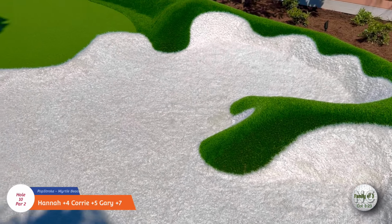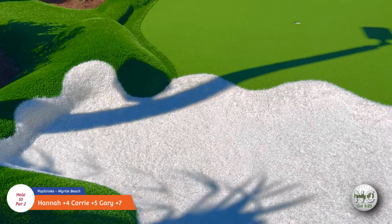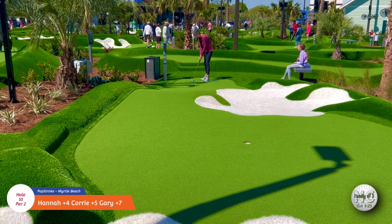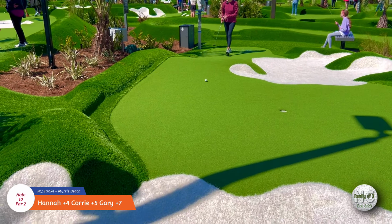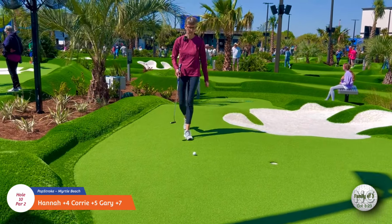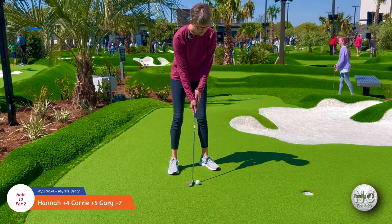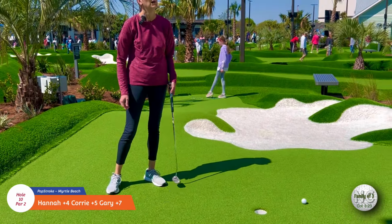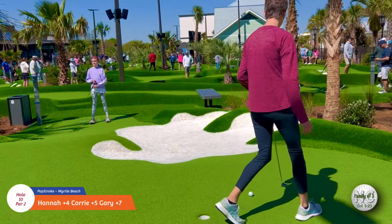Okay, folks, hole number 10 has a cavernous sand trap behind the hole. So hopefully you don't hit it too hard and end up there. Let's see what Corey can do. She had really good speed on that shot. Soft touch. Get up that hill. You don't want it to get in the sand traps. And she missed the short putt. These tricky holes.